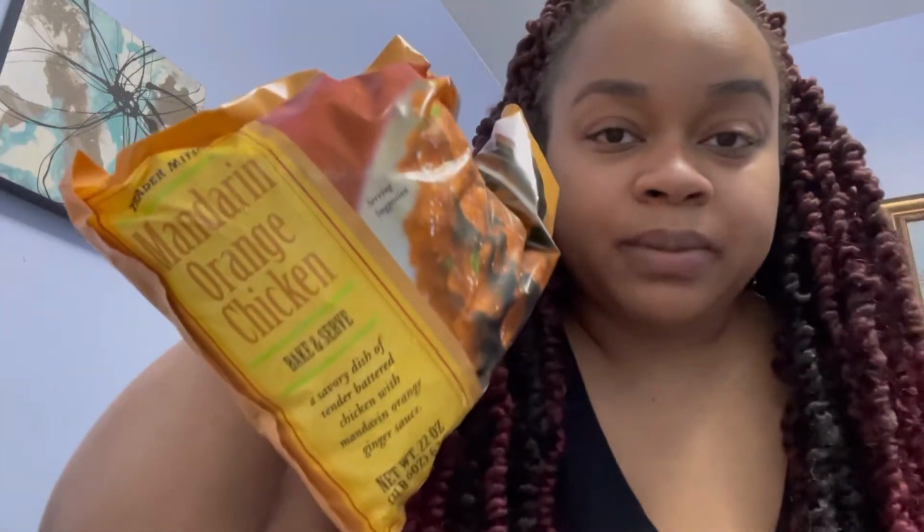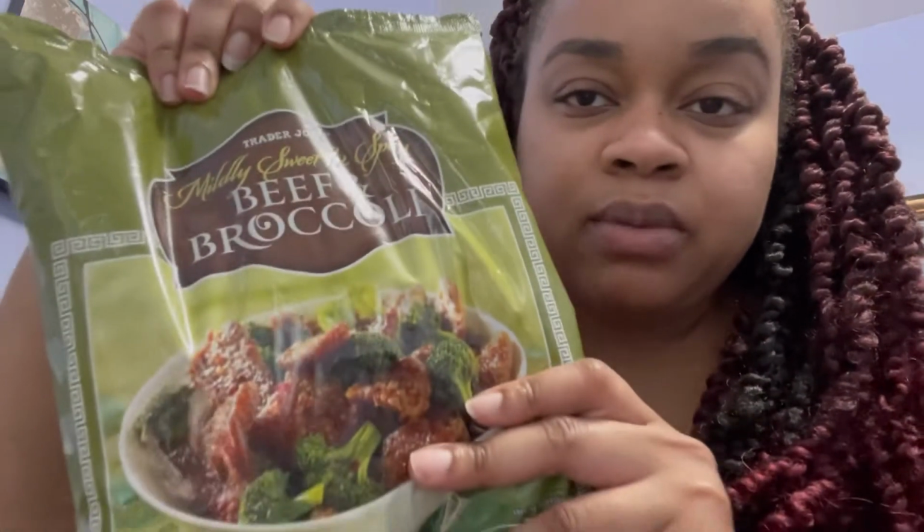Picked up this mac and cheese, which I've heard everybody raves about. I'll let you guys know if I like it. I usually don't like box mac and cheese or frozen mac and cheese, but we'll see how this turns out. Once again, something everyone and their mama raves about, this mandarin orange chicken. I'm gonna make this and have it for dinner today. This beef and broccoli, gonna try this out.